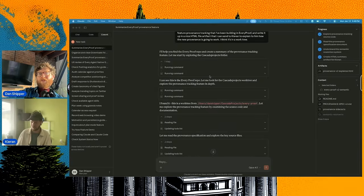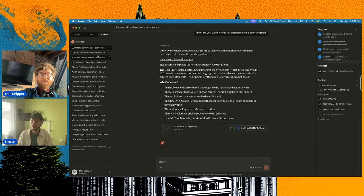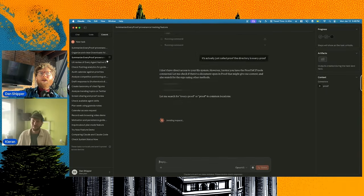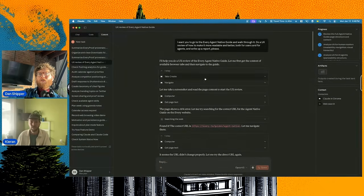Here's an example of a task I gave it, and you'll notice it looks a lot like the normal Claude chat. The differences are a bit subtle, but I think they do make a big difference. So instead of a chat, you have tasks. Like this query, for example, you'll see that Claude Cowork ran for a really long time.